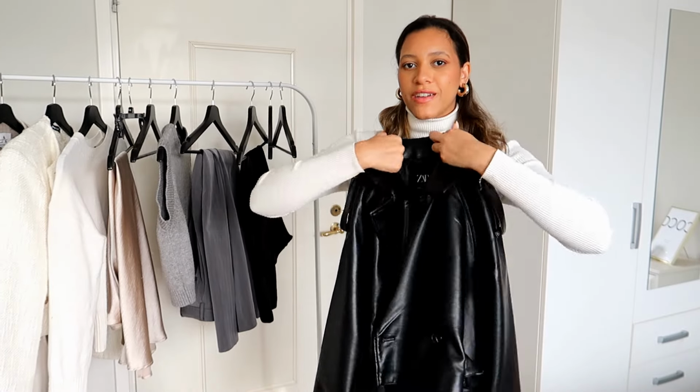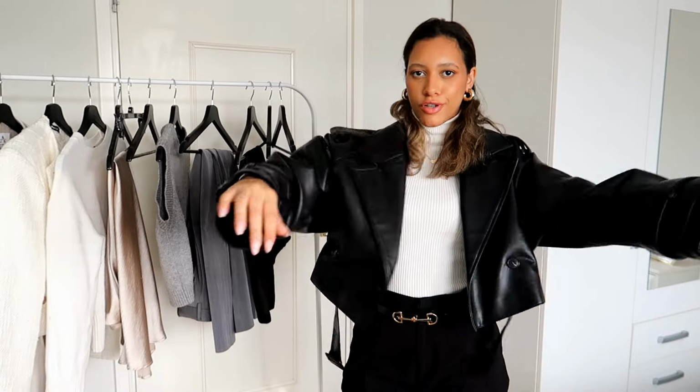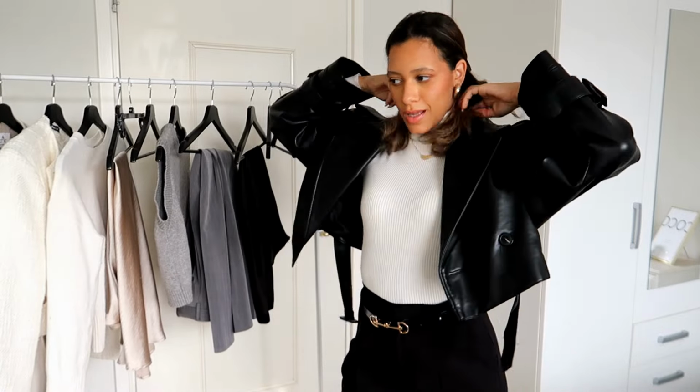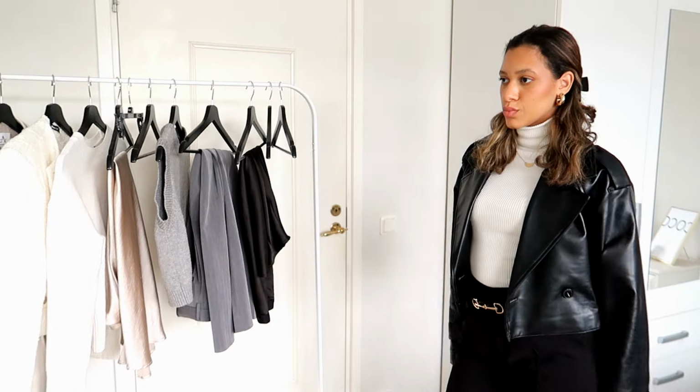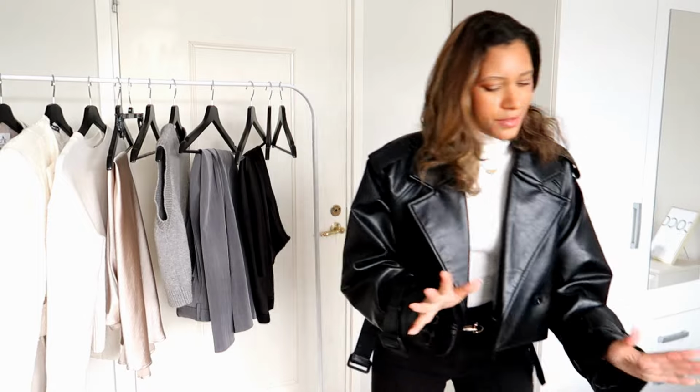I'm going to wear this biker jacket from Zara. I think it's a little bit of a cool girl aesthetic almost. I feel like I'm a cool girl when I'm wearing this, but I really feel like my hair should be out on this one at least. I feel like this is a lot better.